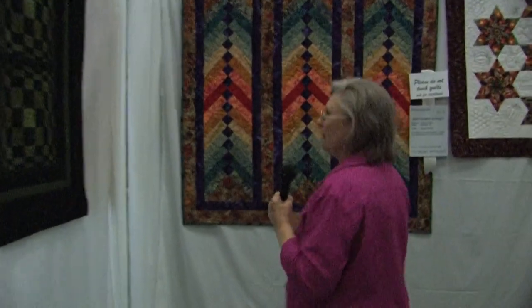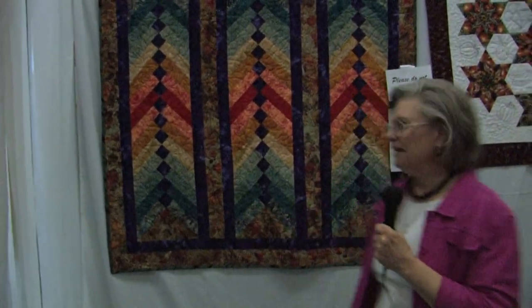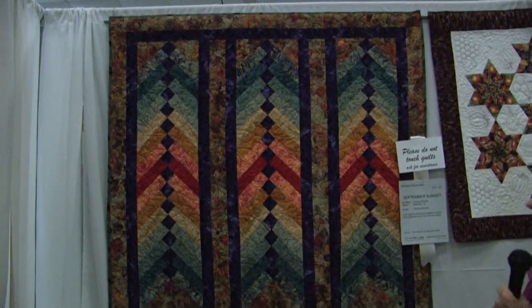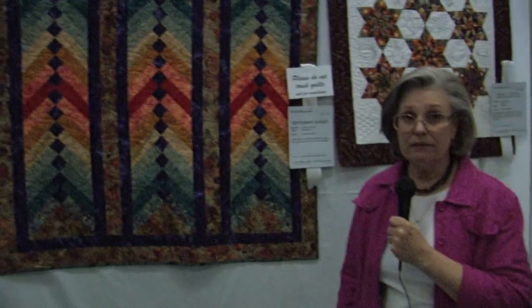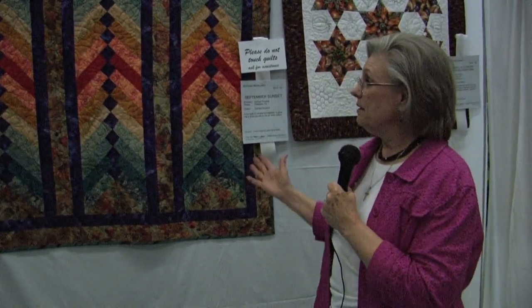Okay, I get to brag. This is my quilt. I'm very excited about it. It didn't take a ribbon, but that's okay. It was a very special quilt I did. It's called a French braid. It looks hard, but it isn't. And this quilt I did in September.